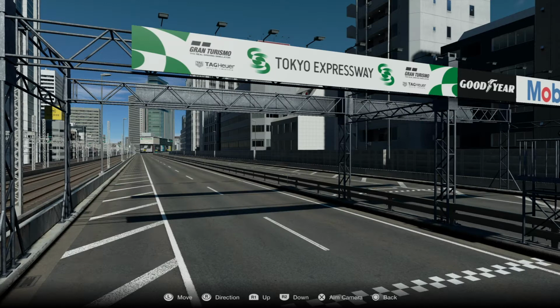This is going to be a longer grid walk than usual because of all the info I need to cram in here. So with that said, good luck to the drivers in Tier 1, and let's head over to the grid walk to see what the GR4 machines can do on Tokyo today.